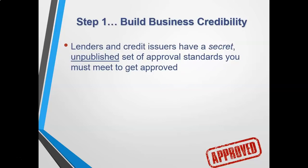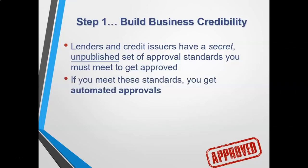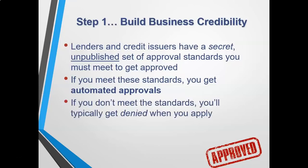Lenders and credit issuers have a secret, unpublished set of approval standards you must meet to get approved. If you meet these standards, you can get automated approval. So you can get approved right away when you're doing applications online, if you meet these standards. But nobody knows what they are except for certain people. Not everybody knows what those unpublished rules or standards are. If you do not meet those standards, you'll typically get denied when you apply.